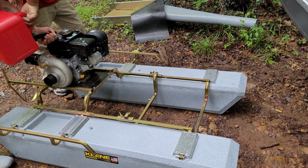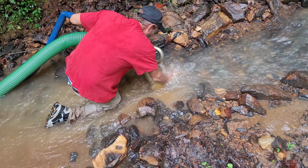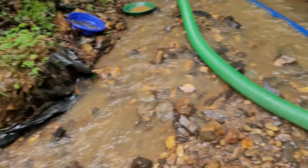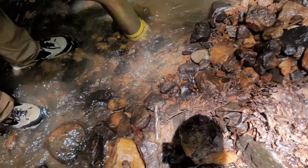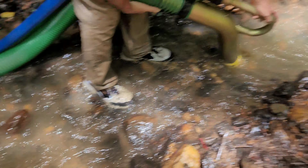All right, Larry's here running some material right now. Maiden voyage of the Keen 4-inch. Larry came down from Alabama to do some dredging with me today, and we're just going to chew up as much of this creek as we can. Unfortunately, today we couldn't use the river because it was chocolate milk. So we're trying to use a 4-inch dredge in a small creek. Larry's going to be seeing what he can do, and while he's doing that, we're also going to be running a sluice box. But it's really unfortunate we couldn't use the river today.